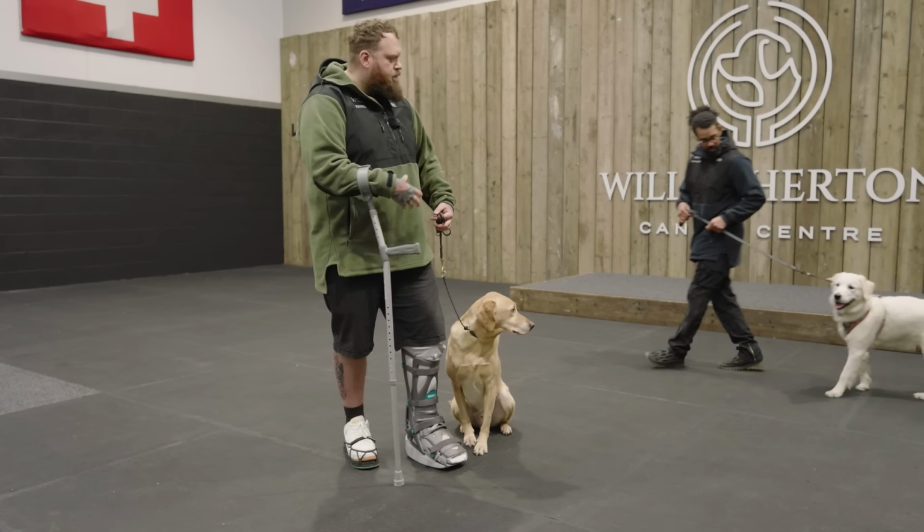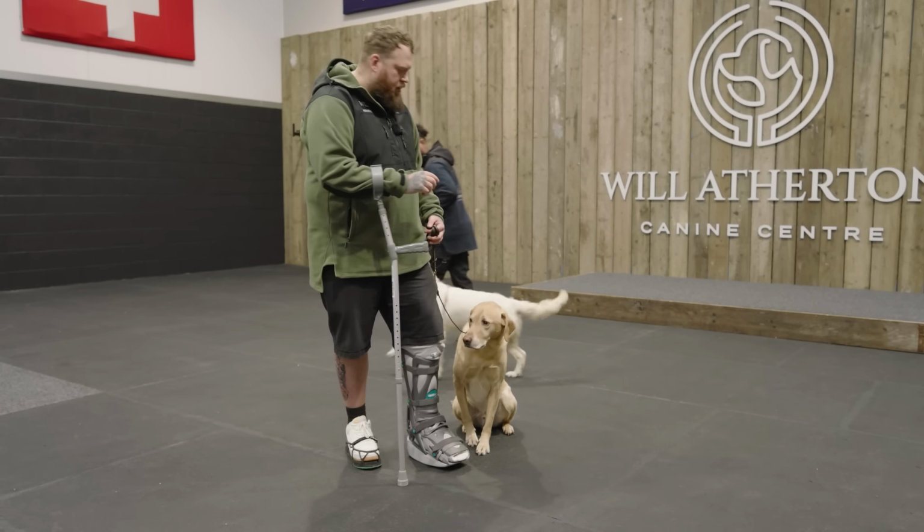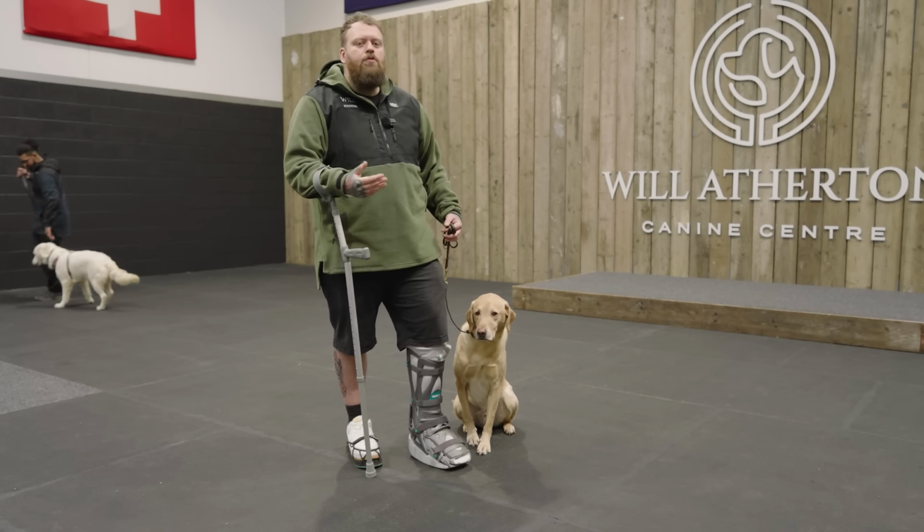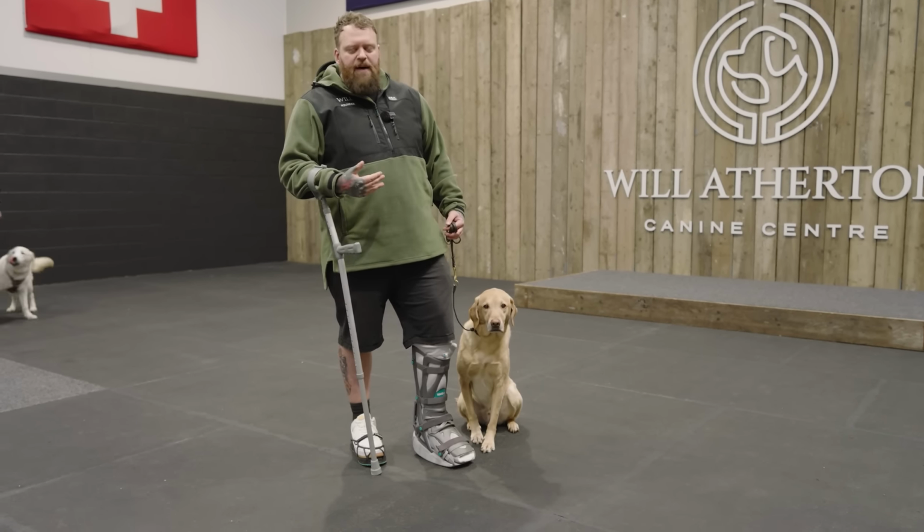She's going to get treats. Ben's going to play with her. Again, lovely. She's distracted by people in the background. Just, hey, just a little tap on the shoulder. Bring that attention back to me.